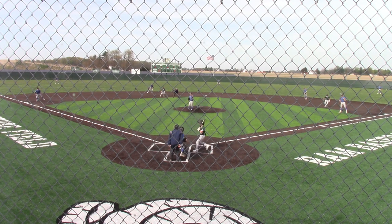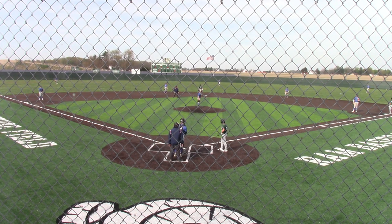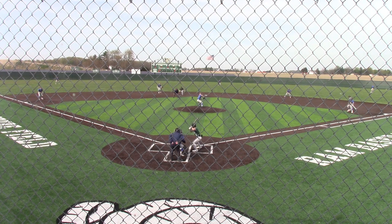One-oh pitch to Aiden is up and in. Two balls and no strikes. No score here in the bottom of the second. One out. Mosier digs in from the left side. Reed Leachty comes set. The lefty's pitch is inside. Ball three.